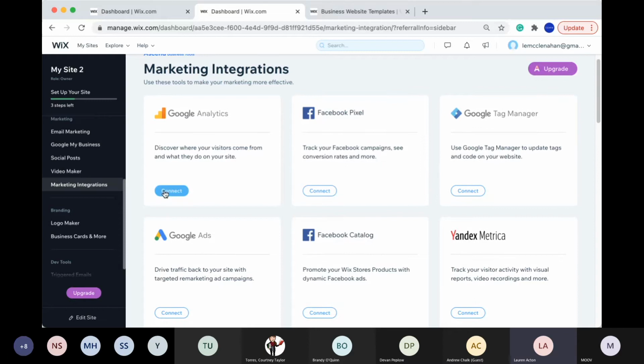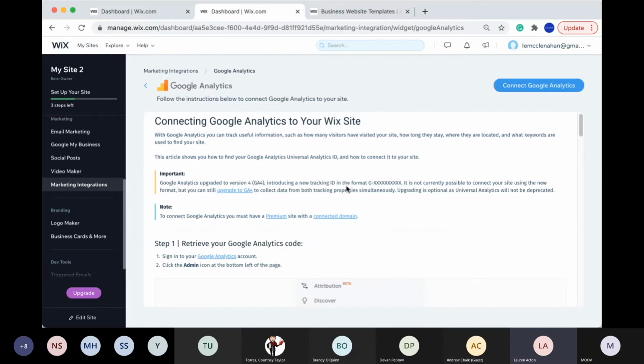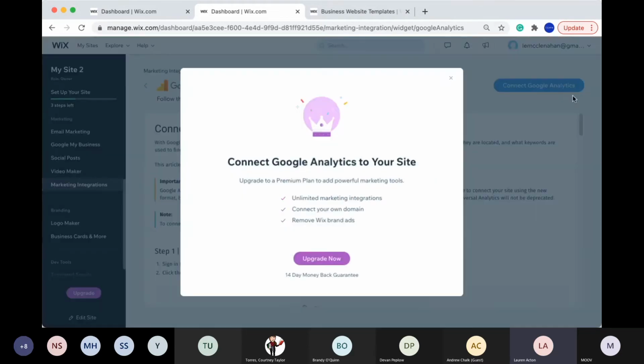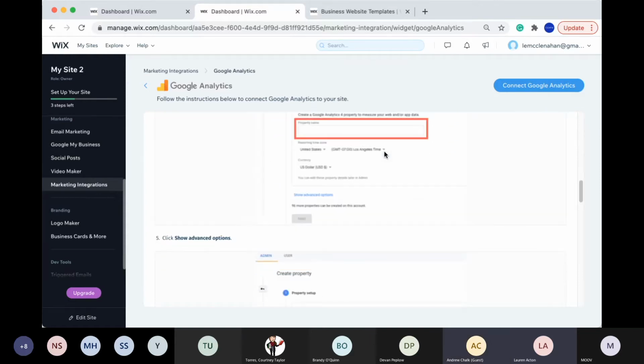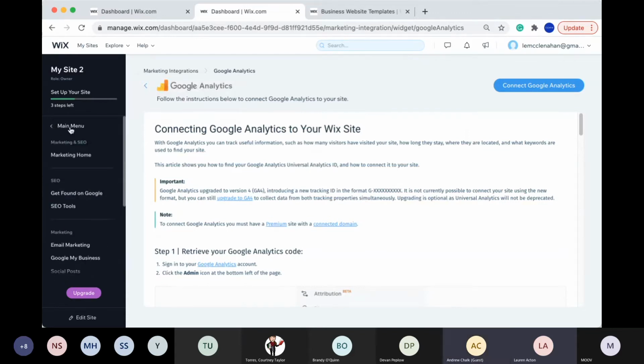So this is where you're going to connect it. This will allow you to get insight on who's visiting your page, how many site views you get, etc. You just connect it right there. Since I don't have a paid site, it's not going to let me, but you'll just have that little code. I think it's like GA, and then it has like 12 digits, and you'll just plop it in right there. So hopefully that helps, but that's where you do it. Thank you.